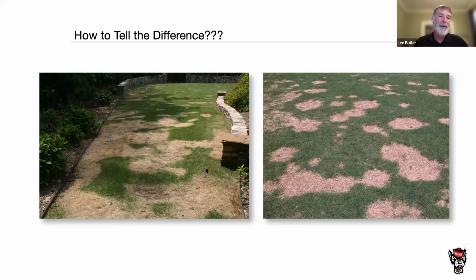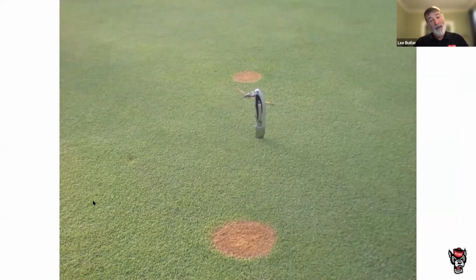And it helps to have the site history. Spring dead spot is one of those cases where you do have 100% dead turf right against 100% healthy. That can be a little tricky, but do note that it's forming little circles, right? You're seeing some almost perfect circles. There are always exceptions to everything, and this is a good example, but this, once again, is a rare case.